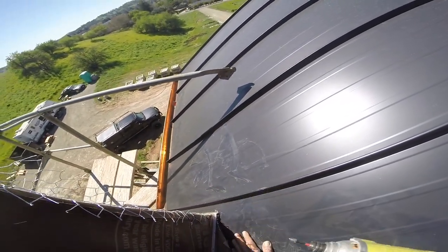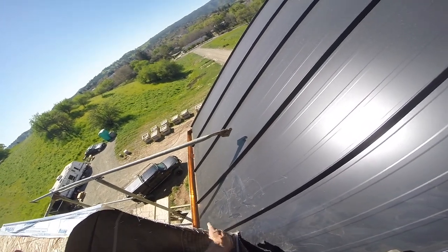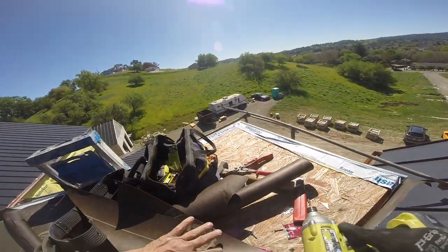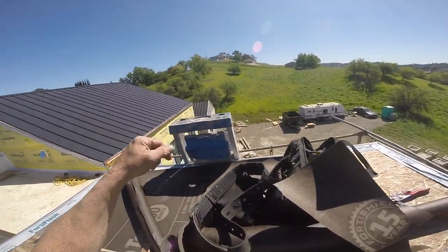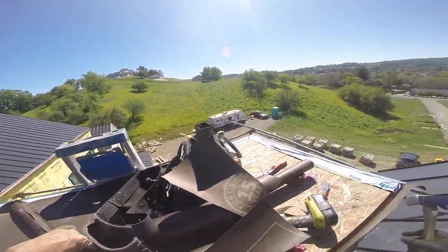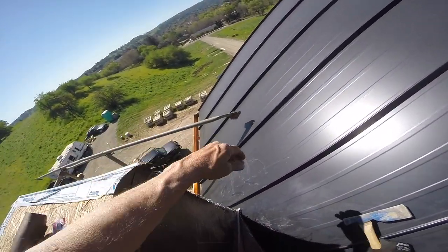Okay, I think I am above the flashing, so from here on up, I can use nails. Woohoo! Hallelujah. All right, here's some nails right here.